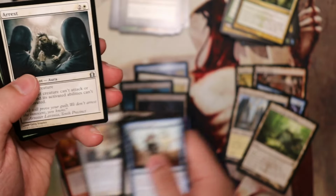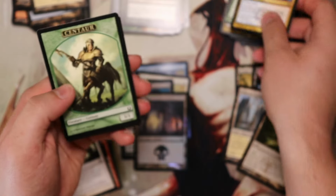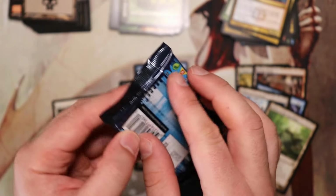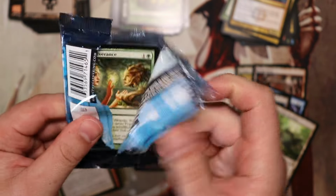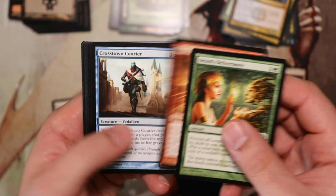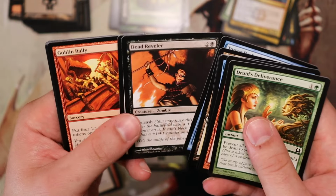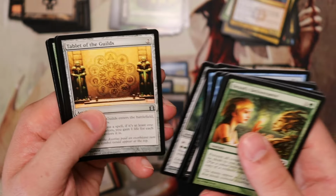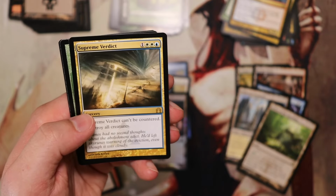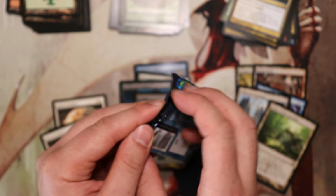Which I want to do Dragon's Maze, but it's so bad. The expected value is just terrible. The only good card, as far as value goes in the set, is going to be Master of Cruelty, and even then, the most expensive card is just the foil of that version of that card. So we got Supreme Verdict. That's running about $10.50. A foil version's running about $17 to $20.